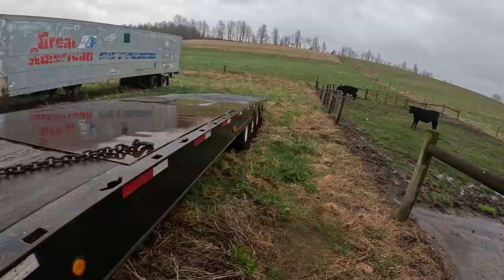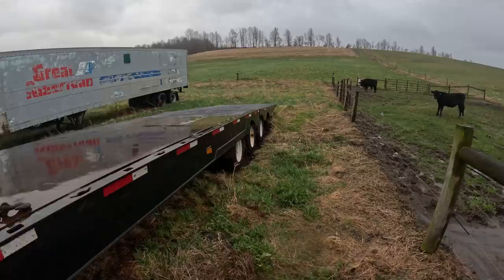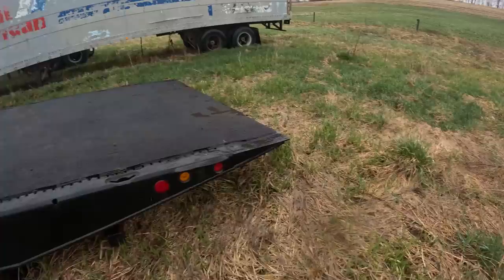Makes noises. Adam said get underneath and, okay. So now if we lock the trailer, it is in the mud. It gets so wet right down in here. Legit in the mud.